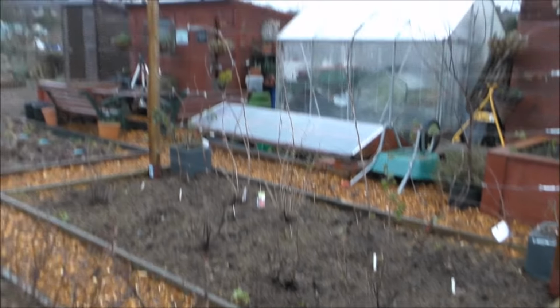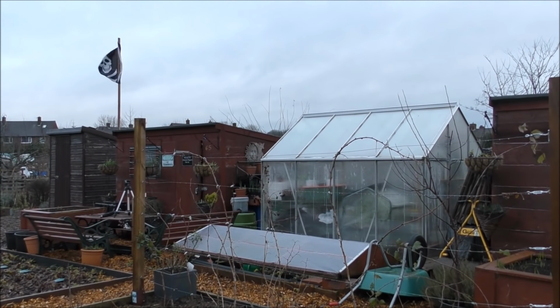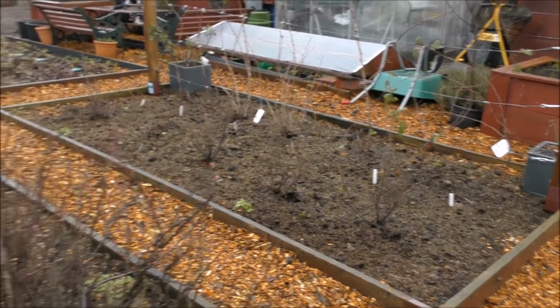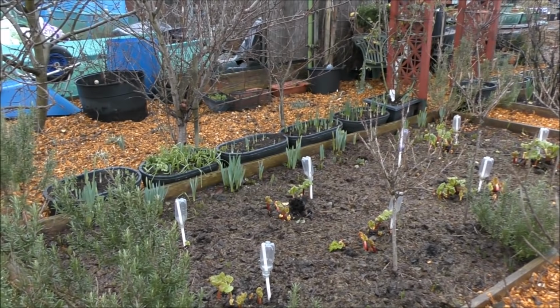So yep, flag giving it some there. Westerly wind blowing, pretty strong. But yeah, the main thing is we've got all the paths all done. There we go. Absolutely awesome. Nearly killed me doing it as well. So there you go, the plot's looking absolutely spanking. The front part is anyway.